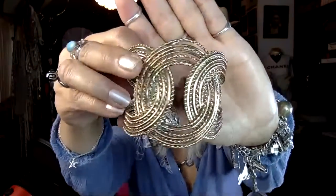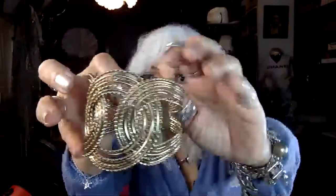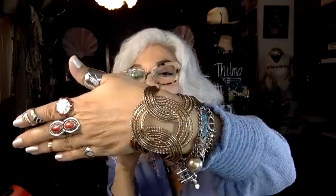Yes, that's a darling bracelet, the carved one. I don't know what it is, but it is a well-made bracelet. Ooh, this one's pretty too. Look at that in gold tone. Definitely worth $10, right? It's a $10 bag, guys. Amazing.